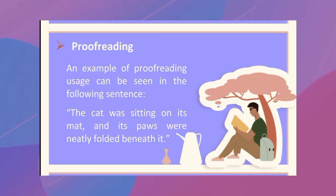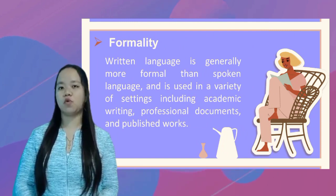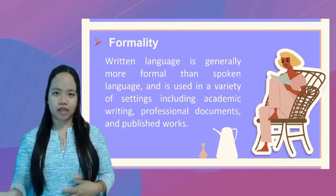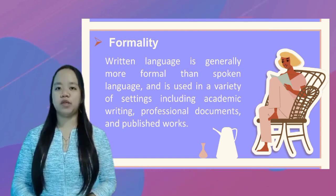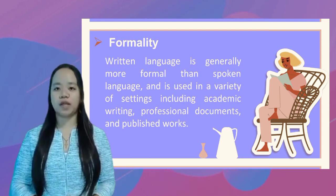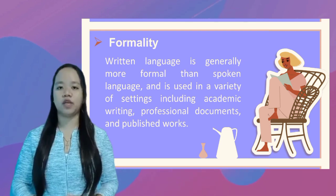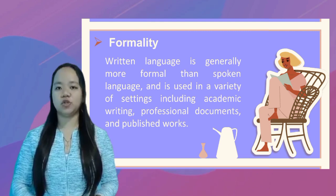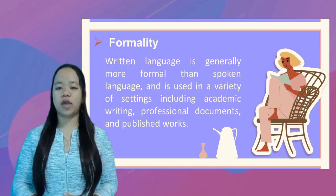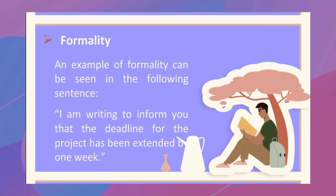Formality in written language is generally more formal than spoken language. It is used in a variety of settings including academic writing, professional documents, and published works. So formality refers to the level of politeness, professionalism, and seriousness conveyed through language and tone of a written or spoken communication. The level of formality used can vary depending on the context and audience and can range from very informal to very formal. Formality can be seen in the following sentence.